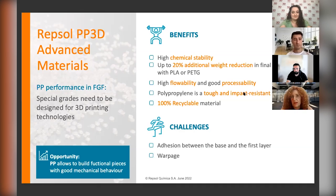Well, it's true that polypropylene has some challenges to face to be printed correctly. The main problems you can face when you print with polypropylene are the adhesion between the base and the first layer, and also the adhesion between layers. And warpage, which is just the tendency to shrink when the material gets cold. Not all the polypropylenes you find on the market are good polypropylenes to be printed. There is a need for special grades, especially designed for 3D printing, that will give you the best performance. So that was the reason we started some years ago working on polypropylene especially designed for 3D printing.